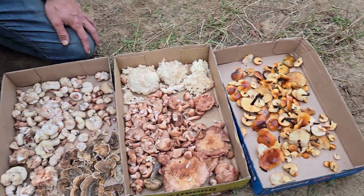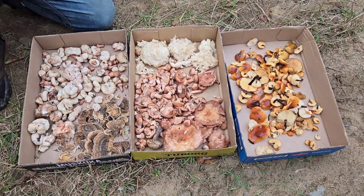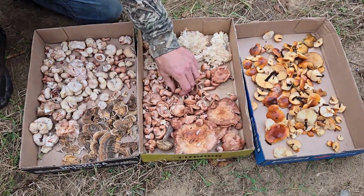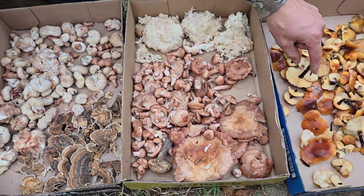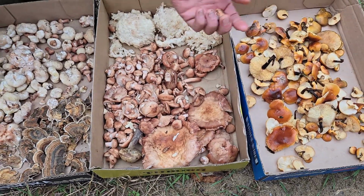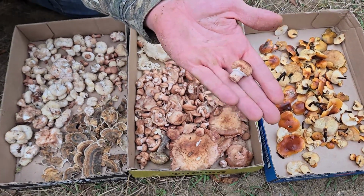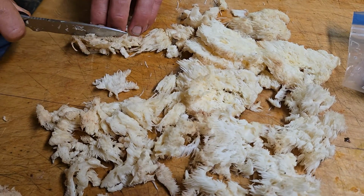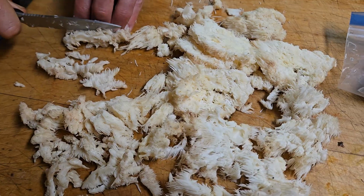Yeah. That's pretty cool. Yeah, that's a great haul. That's very exciting. Nothing wrong with that. Yep. And look at these little buttons, man. This is what I'm excited about. Actually, I'm really excited about these velvet shanks, too. Yeah. I'm going to fry those up tonight, but look at those little buttons, man. Yeah. Perfect honeys all day.